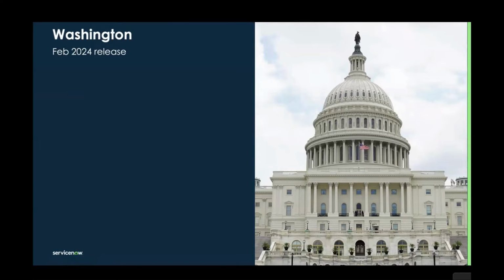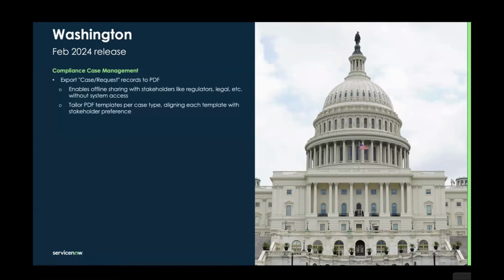Washington. Great. That's exactly what we want to highlight: what's newly added as part of the Washington release. This is just a high-level summary. We will get into the details through a live demo. And of course, feel free to stop by if you do have any questions or comments using the Q&A section. So within compliance case management, what we have entirely focused on is three areas.